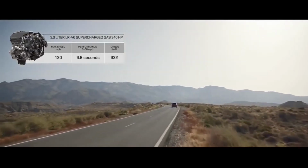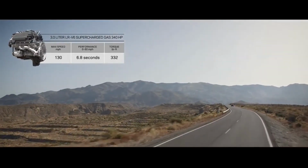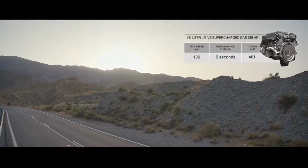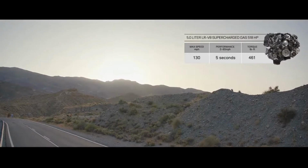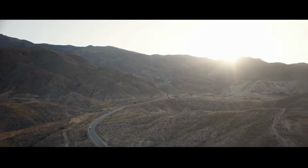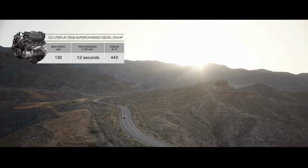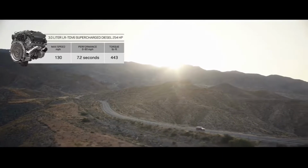There is also a range of engaging gas engines, the exhilarating supercharged 3-litre V6, and the incredible performance of the supercharged 5-litre V8. Or choose the smooth, progressive performance of a diesel engine with the impressive 3-litre TDV6.